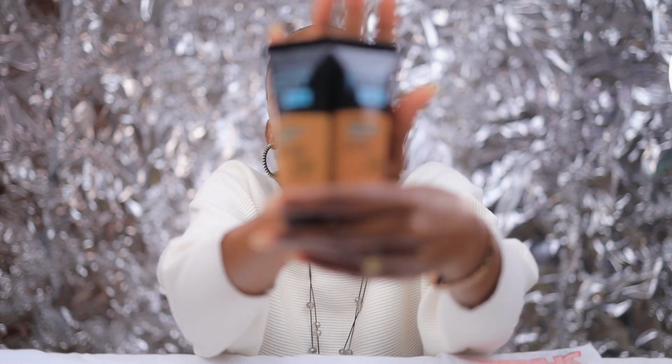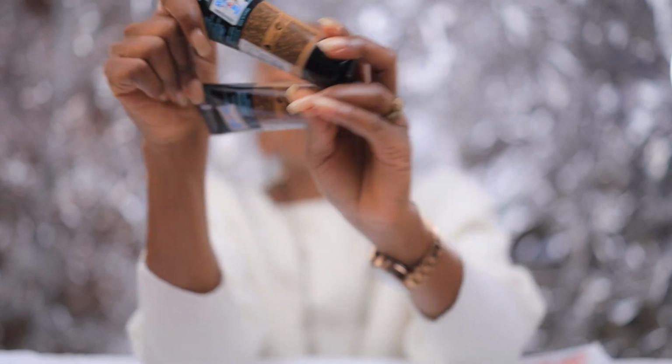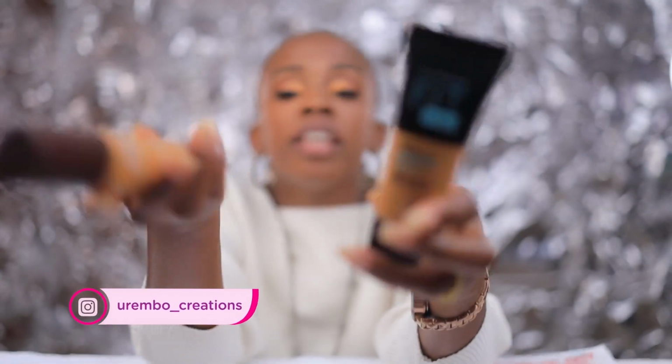I prefer to, like these ones, you can see these ones here. These are the same products, but one is 336, the other one is 340. So mixing this is safe. I want to show you a comparison too. This is a Zaron brown skin, and this is a Maybelline Fit Me. This is a medium to full coverage, this one here is a medium to full coverage, and this is also a medium to full coverage. All of them are matte, they all give you a matte finish. So the formulation is the same.